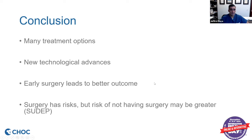We also know that the earlier we do surgery, the better seizure outcome we'll get. So that's why it's always important to start thinking about surgical treatment options early on, because the longer seizures are in place, the harder it is to control. So we want to be as aggressive as possible to get seizures under control. And then we also know that surgery obviously has risks, and it's scary, but there's also risk of not controlling the seizure, and there's the risk of SUDEP. And so that's always in the back of our mind. And so that's why we're always wanting to get seizures under control as best as possible.